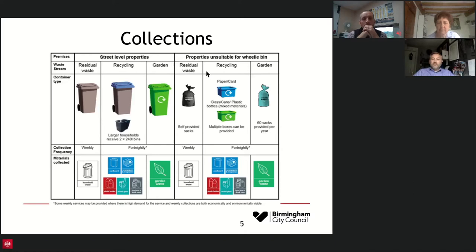Some of the properties, as we've seen, can't have a bin, and where you can't have a bin, then sacks and containers are provided, but the collection is exactly the same. So it's still a weekly collection for sacks and a fortnightly collection for recycling.